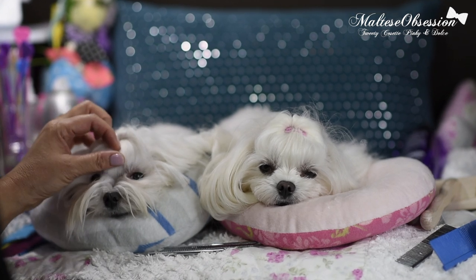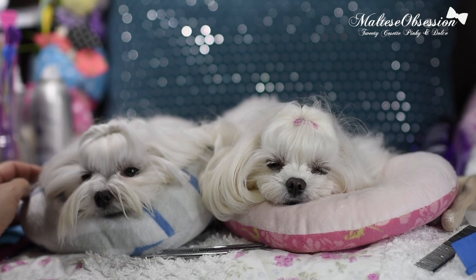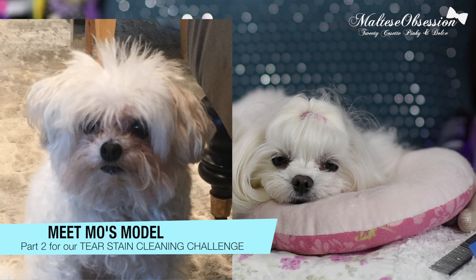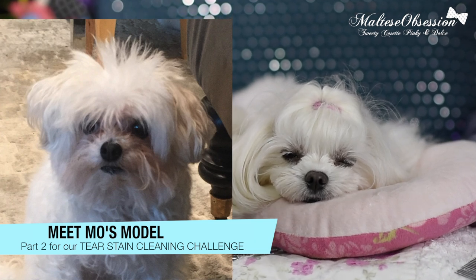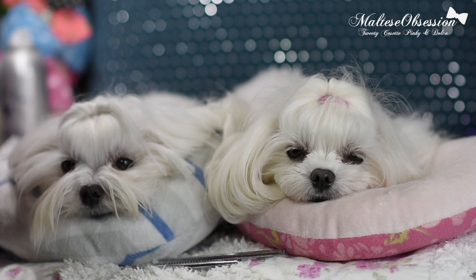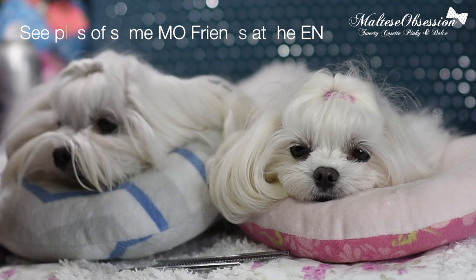And we have tear stains here, but we have identified a model that has volunteered to come in. She'll come in next week. And she's got some pretty severe tear staining, so we're going to test some products on her, and that will be in part two. In part one, we're going to talk about some grooming tips and grooming table tips on how we can just battle tear stains, because there's a lot of things involved with tear stains.